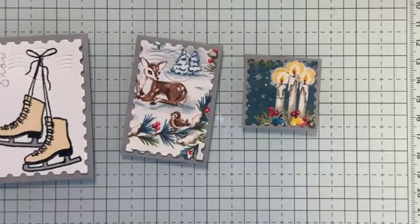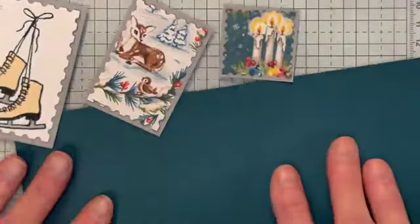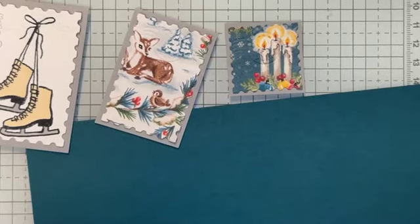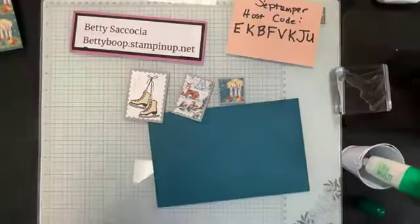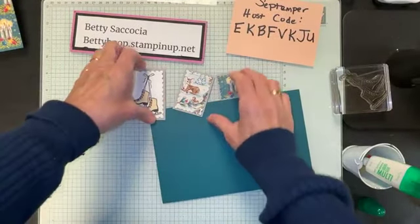Okay, so this card I am going to actually use Pretty Peacock paper. Let me unzoom you a little bit, or a lot. I'll unzoom you. I don't care if it's a little bit or a lot. I just need to unzoom. Okay, there we go.